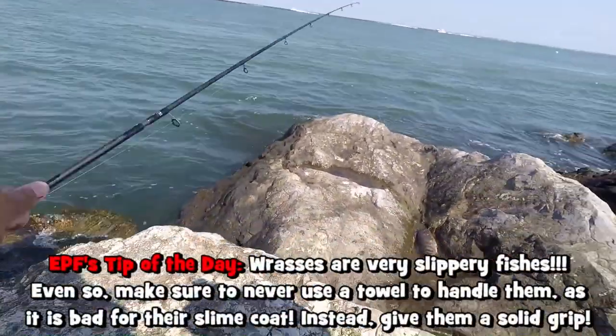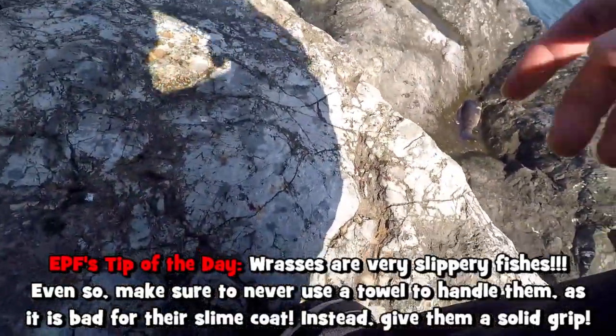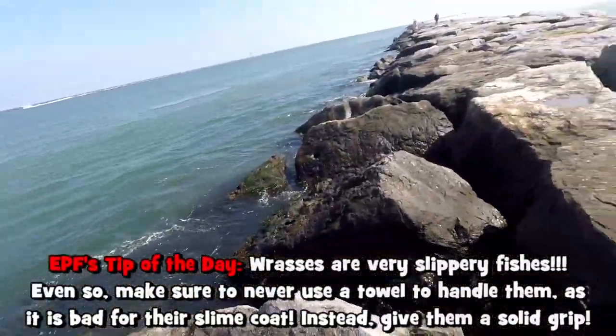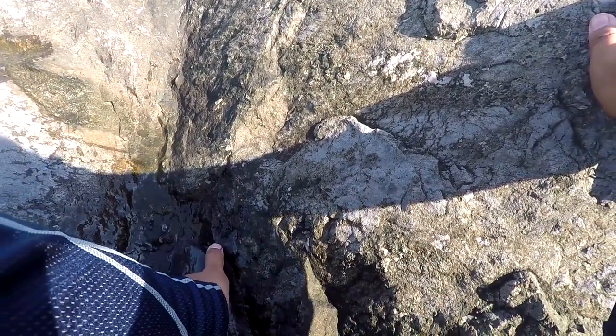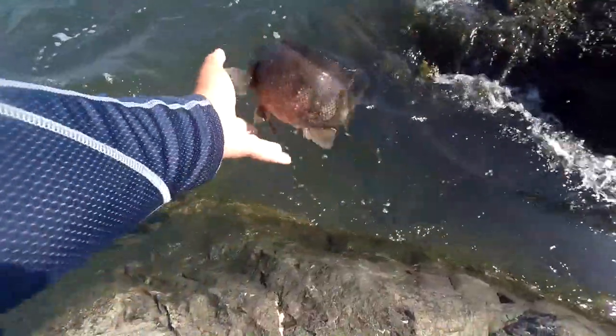Oh, I need to release that fish properly. No, man, it went into the puddle of water. Gotta make sure my rod doesn't fall over here. All right, tog, don't give me a hard time. Gotta be careful with the dorsal fin, guys. The dorsal fin of the tog can actually hurt you pretty bad. So let me just release this one over here. All righty.